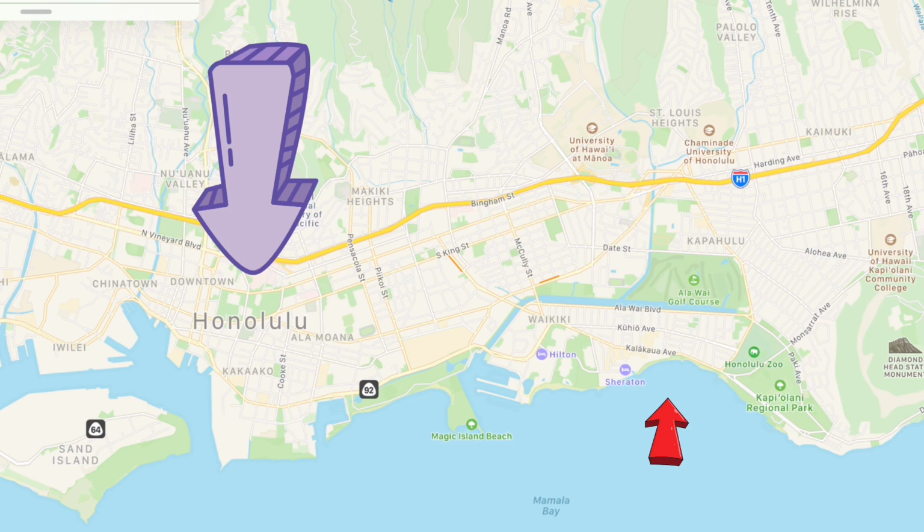I'm gonna pull it up on a map, make sure you guys see it. So living on that side, where Hawaii Pacific University has a downtown campus that I believe they're getting rid of in the near future. But living downtown Honolulu versus downtown Waikiki is different. It is not all the same.